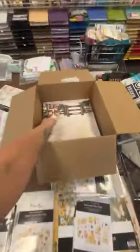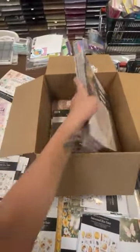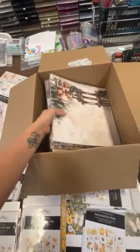Did someone say Pink and Main? Oh, there's Libby. It's like she was stalking. She just knew. She probably tracks. No, she doesn't. She doesn't have time for that.